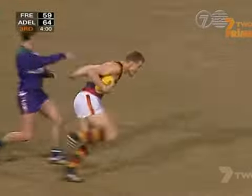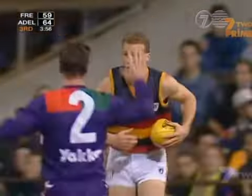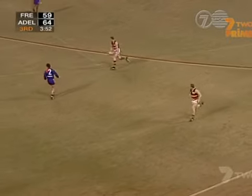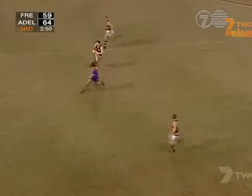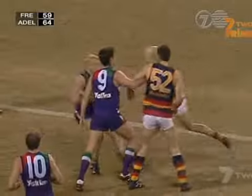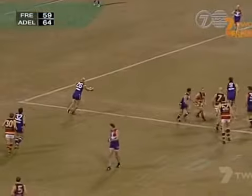Bassett kicks in and finds Perry. Perry looked to go with the left. Now decides on the hand pass. Finds Goodwin. Goodwin's kick lands close to the centre of the ground, but the mark taken by Waterhouse.